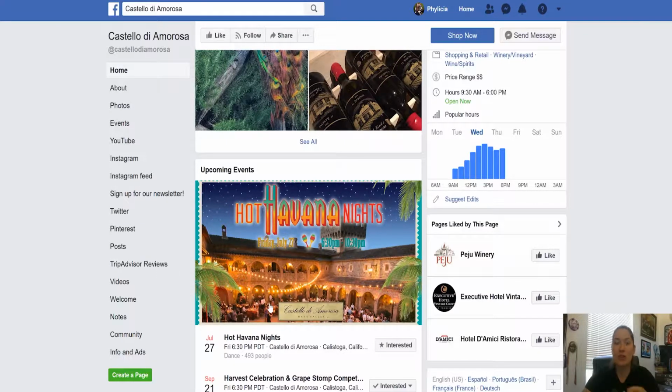Events that they do semi-annually, events that they do every couple months. But the great thing is that they aren't just on Facebook. You can see over here that they have their YouTube, their Instagram, their newsletters, and all of these other social engagements that all feed into one place. And that is where it's key.